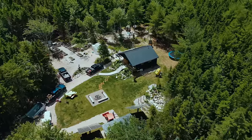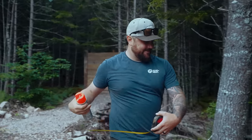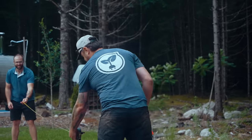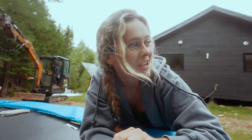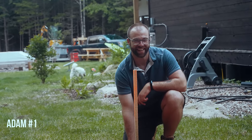I mentioned this earlier, but we have huge plans for behind the cabin here. And Adam, our electrician, just got a brand new machine and tool that can drive piles into the ground to get foundation started for us. So, let's start the foundation. We'll get back in the greenhouse later. Hi, Adam. Hey, what's up? The engineer's here. Adam, too.